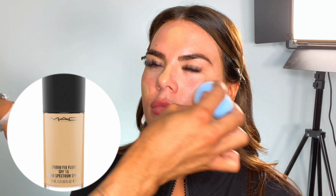For foundation, I'm going on with my damp beauty sponge and the MAC Studio Fix Fluid in shade NC42. This is a wee bit deeper than Megan's natural skin tone because, as you can see from her neck, like a true Glasgow gal, she's got a wee bit of self-tanner on, so I just really want to make sure I'm matching the face to the neck for a nice unified finish.